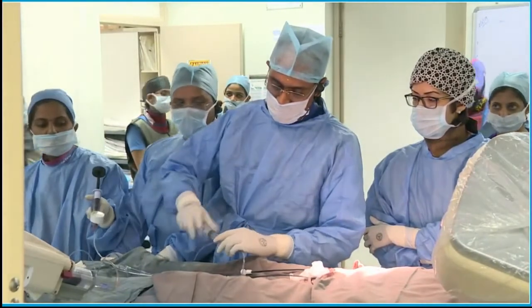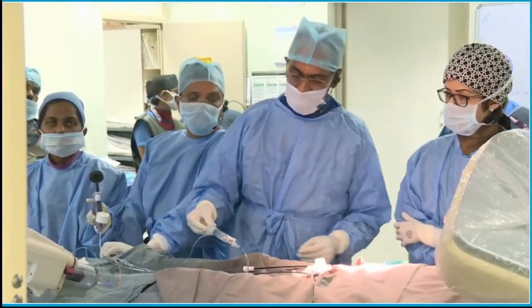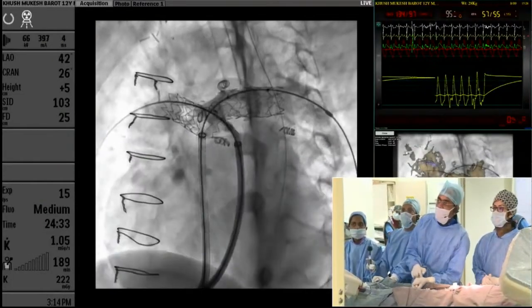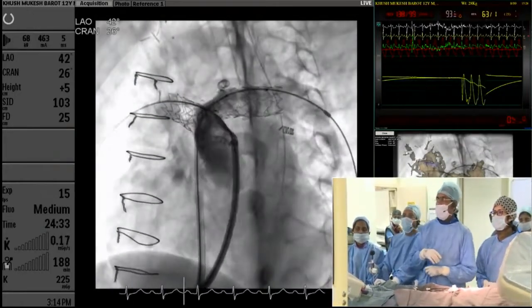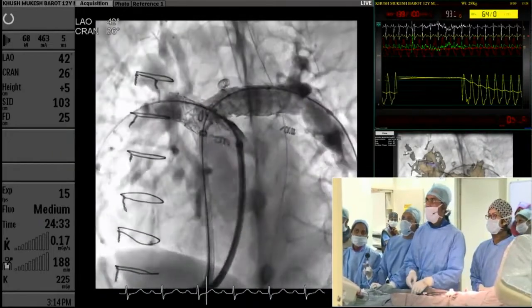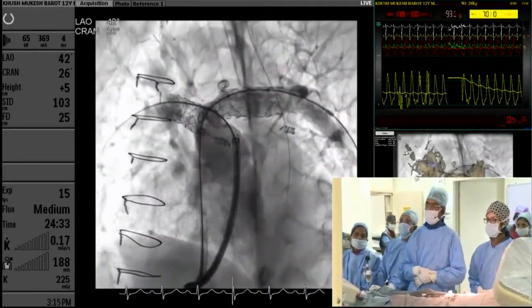One of the problems about this bilateral pulmonary artery stenting and more SVC and other things is the contrast volume and the radiation dose. So, it looks okay. RV pressure is now 60. What I will do is take out the balloon and then measure the RV pressure.